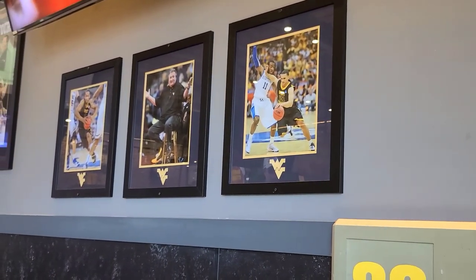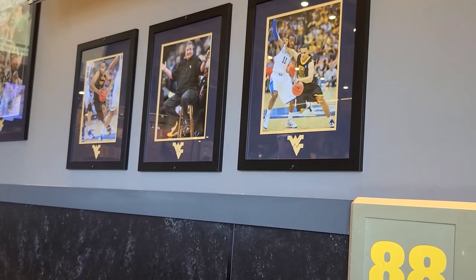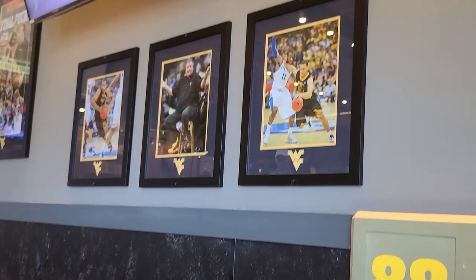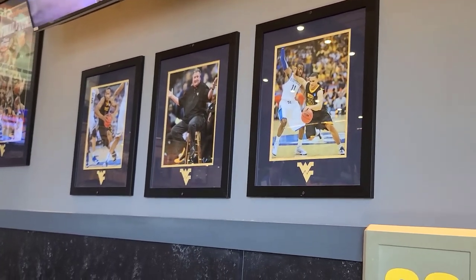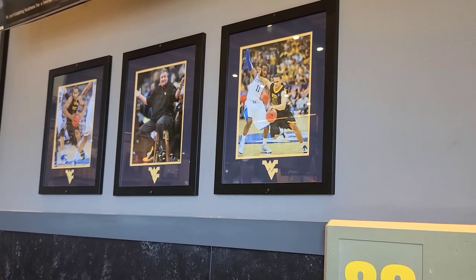Now we are from West Virginia. We're the Mountaineers. And there's our head coach, Bob Huggins. Huggy Bear. A lot of West Virginia stuff all around this place.